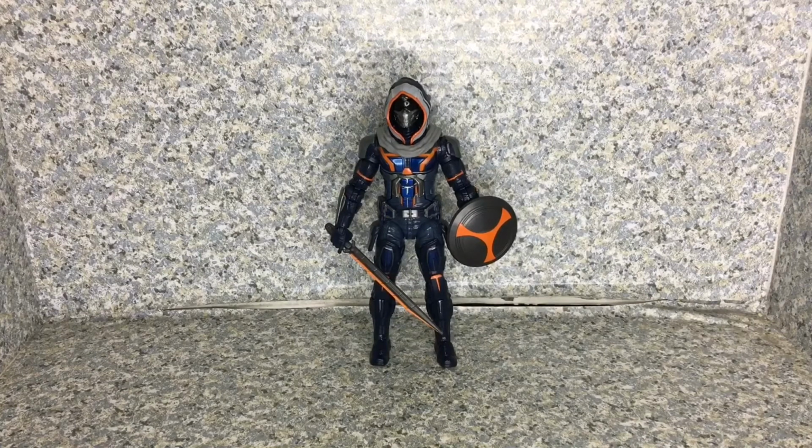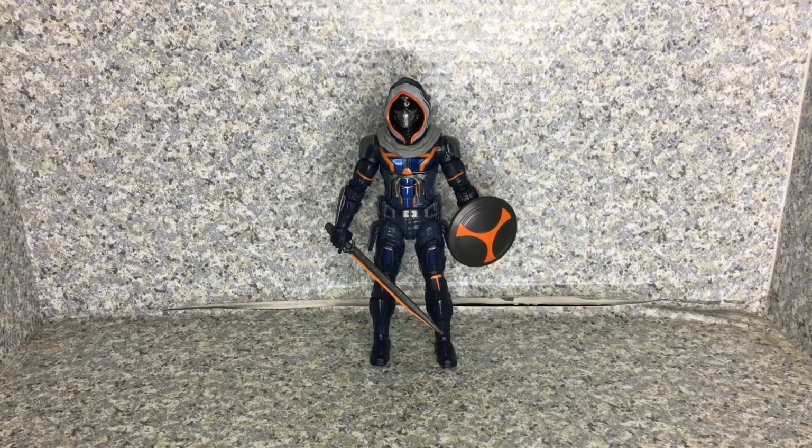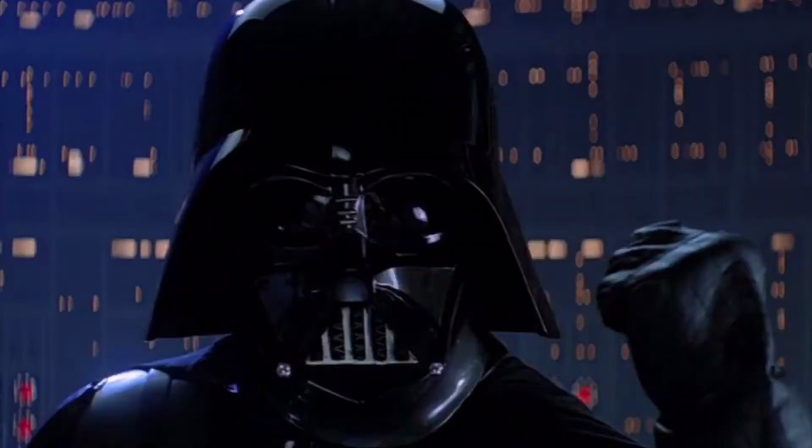The accessories are really good. He comes with a bow and arrow, interchangeable hands, a sword, and a shield. But it's really interesting. I really wish he came with the alternate unhooded head. I mean, that would be really cool. But that's all on my list. So, Taskmaster is number 7 on my list.